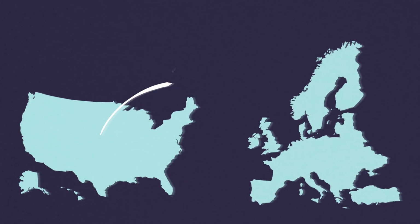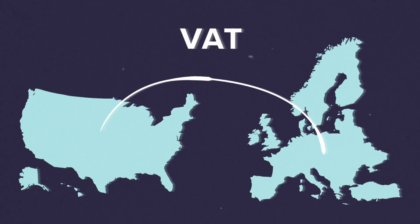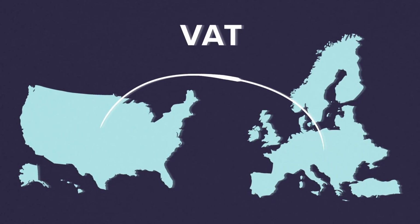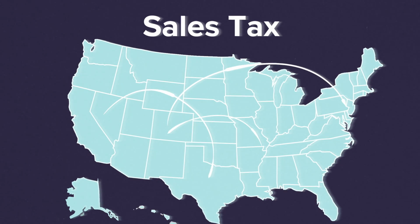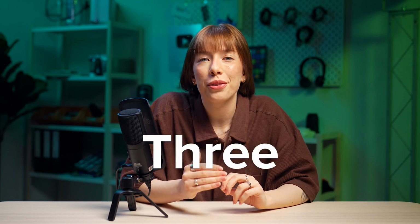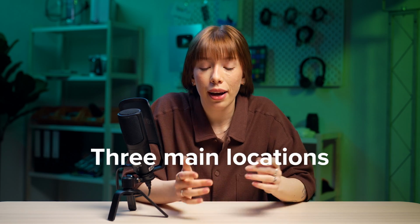For example, if you're running your store from the US, but you sell to customers in Europe, you have to get familiar with VAT. Or if you're based in the US and you're selling to US customers across multiple states, you'll be working with sales tax and have to understand the requirements for each state you see sales rolling in from. So here's the first good news. You don't have to learn everything about all types of taxes out there. Once you understand those 3 main locations for your business and how they'll interact, it's easier to navigate which taxes and what rules apply to you.